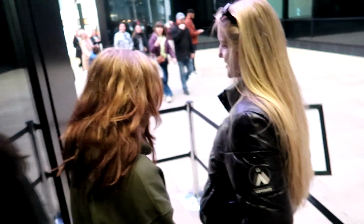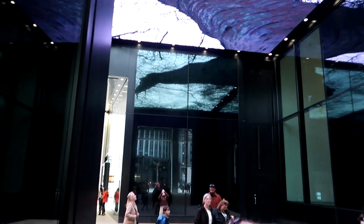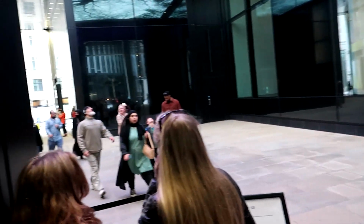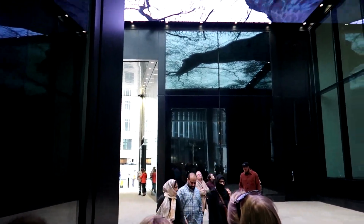So it's getting exciting, we're almost there. We're almost here, you can see we're right at the front of the queue. Just to bear in mind that it's taken us about 15 minutes to get to the front. You can see the queue all the way back there. I can imagine on a sunny day, this will be absolutely rammed, so just bear that in mind if you are coming.